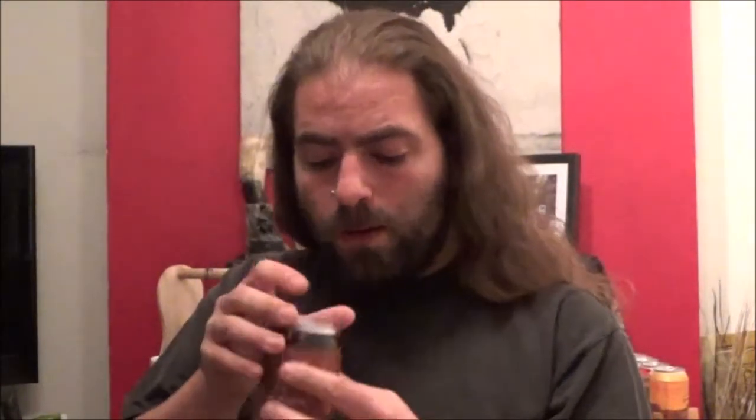This one comes in at 8%. Again, 12 fluid ounces, so about 330ml. If we don't like it, we don't drink it. If we don't drink it, we don't sell it. Words to live by from Grumpy Old Man Brewing there. Other than that, got the old government warnings there. Nothing else on the can. Brewed and canned by Grumpy Old Man Brewing, Blue Ridge, Georgia. And that's it. So, no indication as to the hops, the yeast varieties, the malts, anything like that. So it should be interesting.